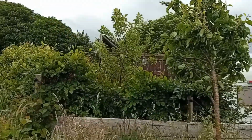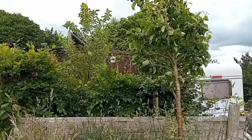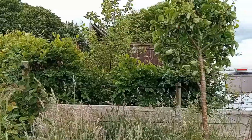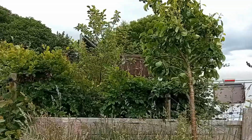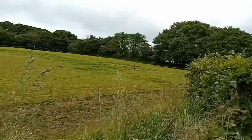The apples, actually got apples on the apple tree for the first time, so it looks like the old silver bits and CD discs have worked, because before the birds normally have it all.